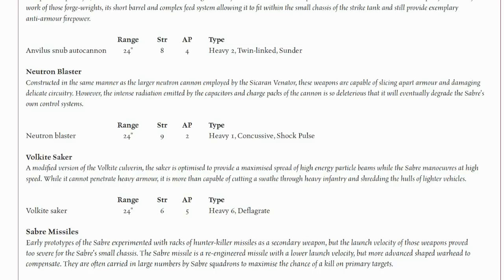And you basically get a las cannon with the concussive and shock pulse rules. Concussive means a vehicle that's penetrated by it counts as crew shaken, maybe even crew stunned. I have to double check that. And the shock pulse means you can only snap fire in the next turn with your main guns, I believe. It's not a rule that comes up very often, but it's on the Neutron Laser, on the Cerberus Super Heavy Tank Destroyer, and the Sicaran Venator.